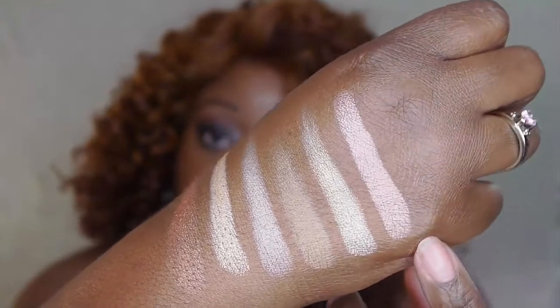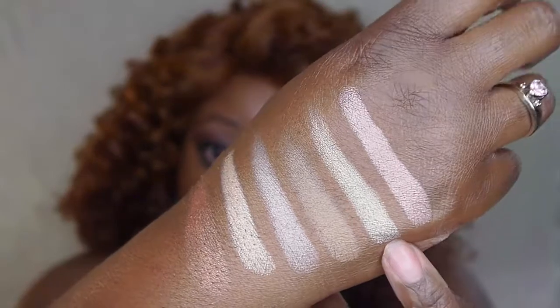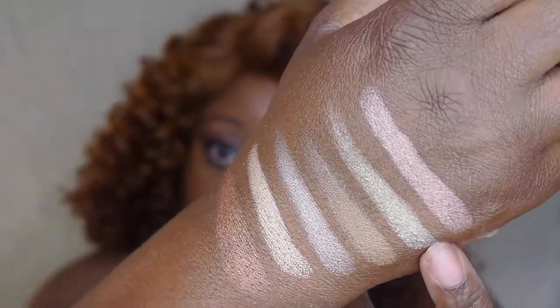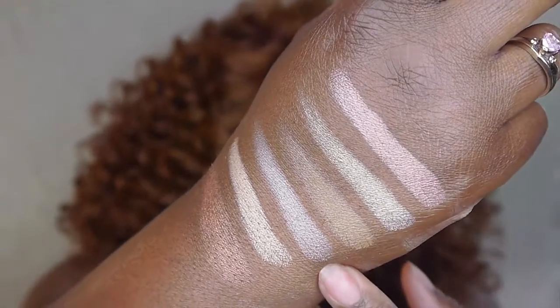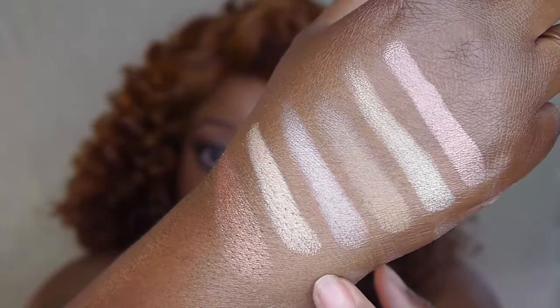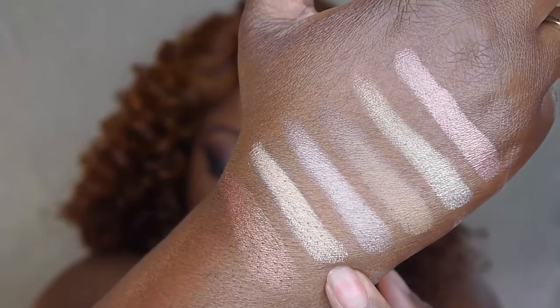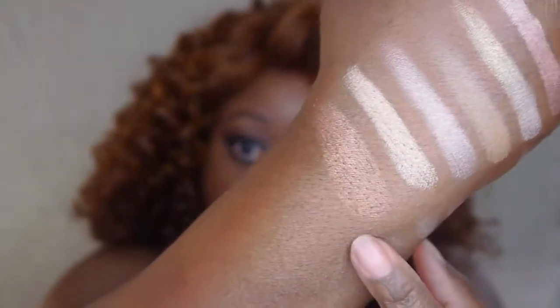This is that rose gold one. This is the one right below it. It has a duochrome kind of texture to it. This is the matte one. This is the one that has a peachy iridescence to it. This is the true gold one. And this is that dark, deep bronze one, which is gorgeous.